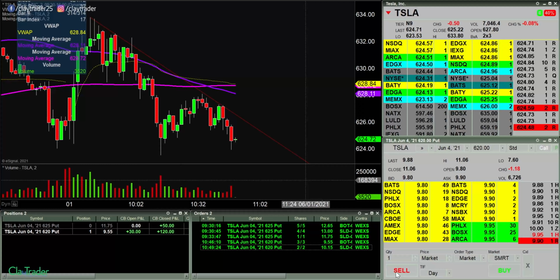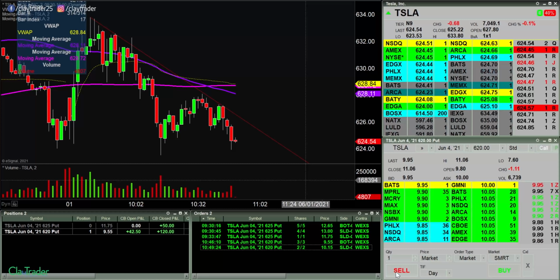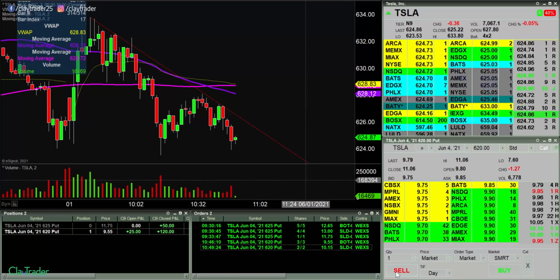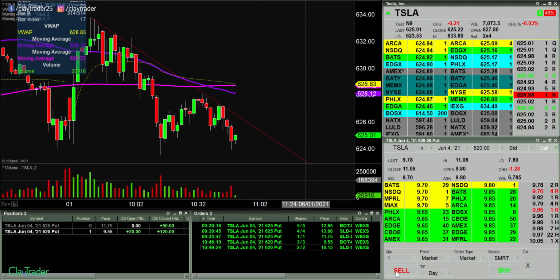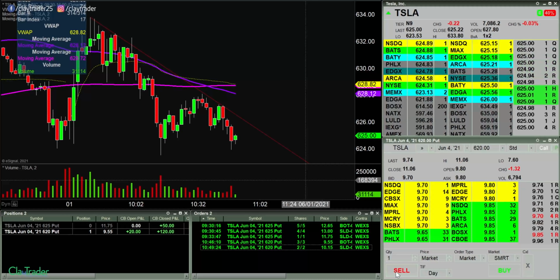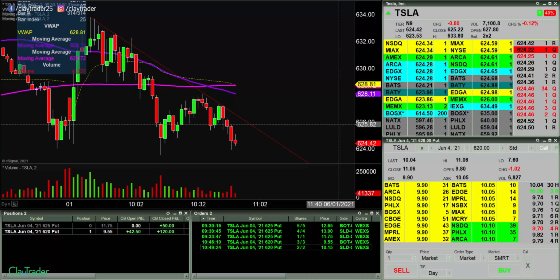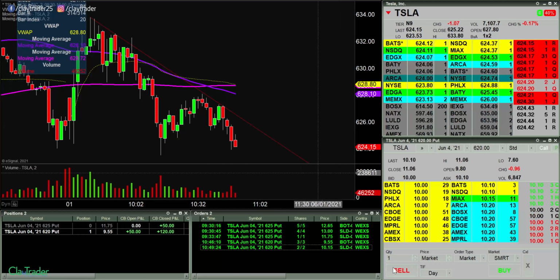But let's see what happens here. Can it get some more continuation? A lot of buyers down around this area. So just a waiting game right now. And for those of you wondering, I'm watching this number right here. Want to see that get down below 624. And ideally, if that number can drop down below 623.50, even better. But that is the number I'm definitely watching like a hawk.